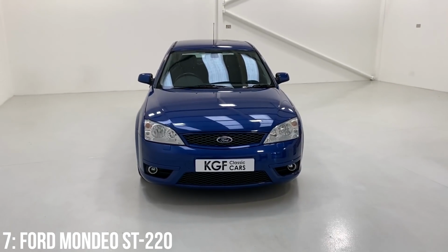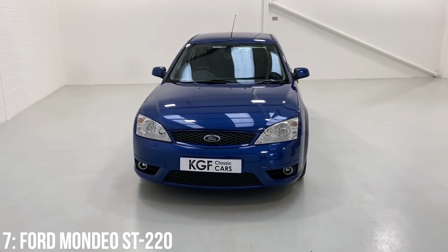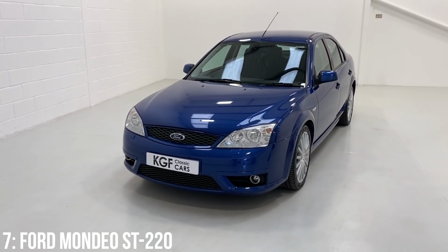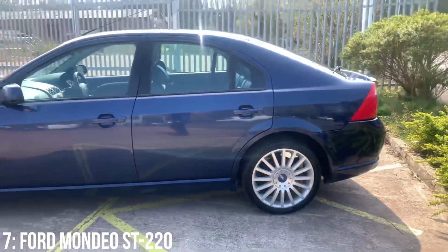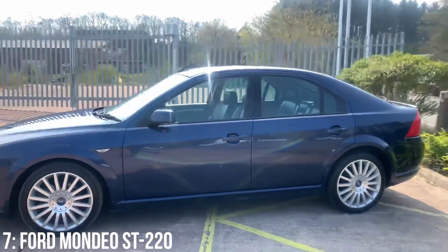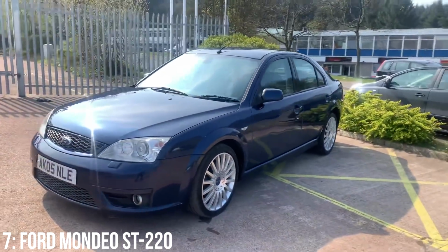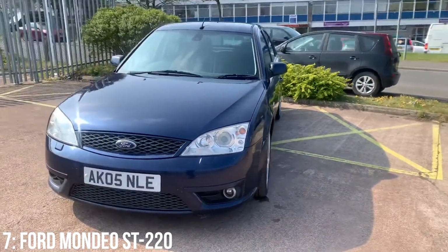The ST220 was built on the 2nd gen chassis, following on from the ST200, which is actually the only car Clarkson, Hammond and May all like. The ST220 is a proper sleeper car, as who expects a 3-litre V6 to come out of a Mondeo, even despite its ever so slightly more aggressive body kit and interior clad with Recaro bucket seats.